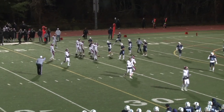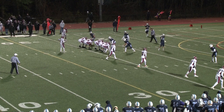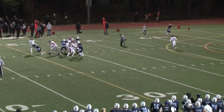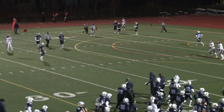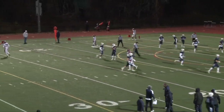Brockton sends three wide to the right. It's an empty backfield for Devontae Medley, the junior quarterback. He gets the snap. Watterson open in the middle. He's got a man out there. It's up. It's batted away by Nally. Great coverage by Jack Nally. Nally makes the play. Better way to end the half for Franklin than that.